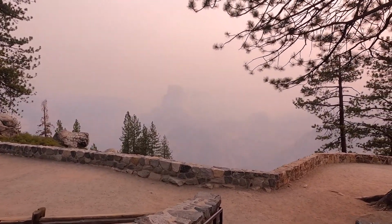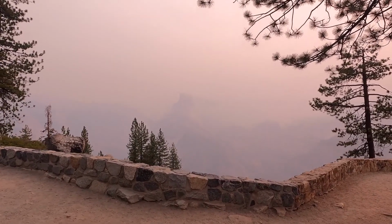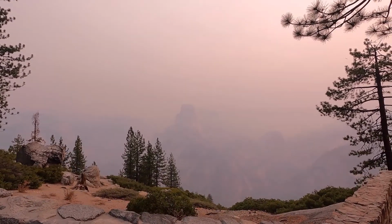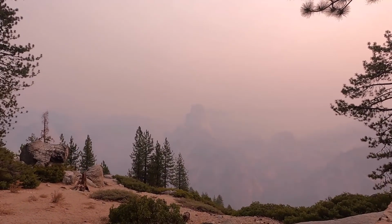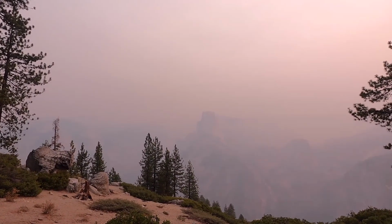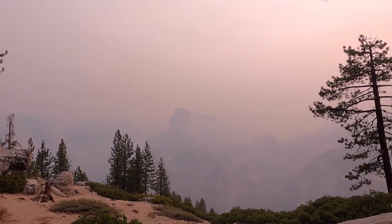If you hike up Half Dome, you come up from the opposite side. You can't see the cables from here. Although some people climb the face. I mean, this is a really, really spectacular view. Just can't see it in its glory today.